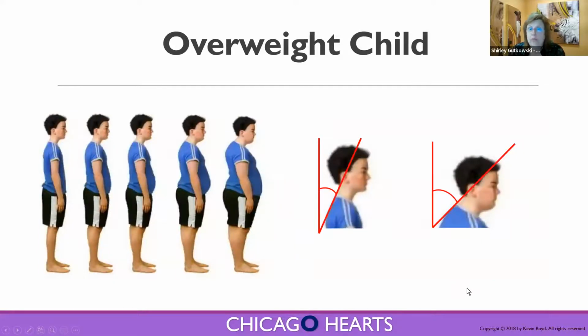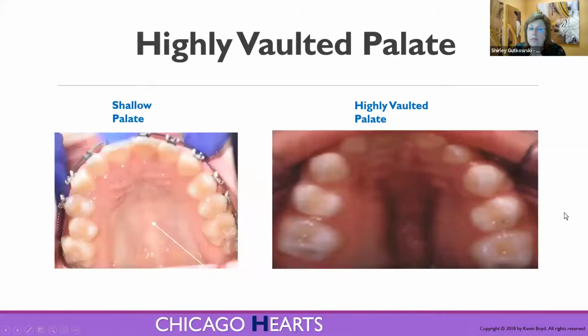Overweight children, when they're sleeping with their mouth open, they're swapping the two hormones that tell you if you're full or if you are hungry. So they're completely kittywampus. This forward head posture here is part of an attempt to open the airway. You can see this child's picture here. There's quite a bit of mass around the airway.